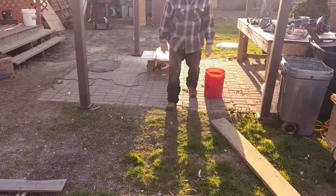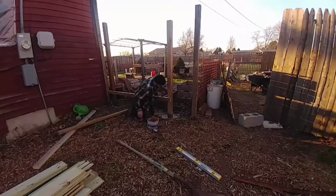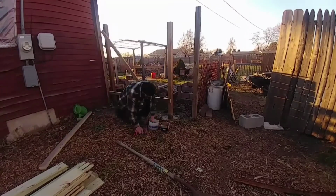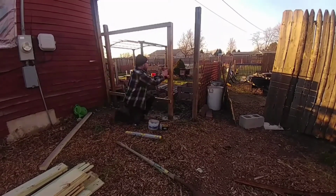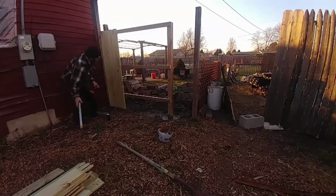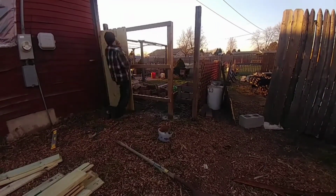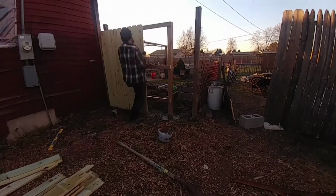Now I got a couple old 2x6s laying around from a previous job, so I'm going to cut them up to make strips to hold the fence. And everyone knows with the high price of lumber, if you got something laying around, you better use it to help cut the cost.